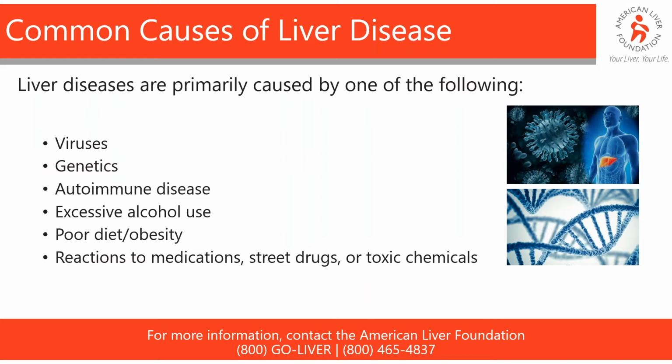Okay, so what causes liver disease? We all know what that one thing is going to be. There's still that stigma, unfortunately, that if somebody has liver disease, everybody says, oh, they must drink a lot. You'll see that we have that on the list there.